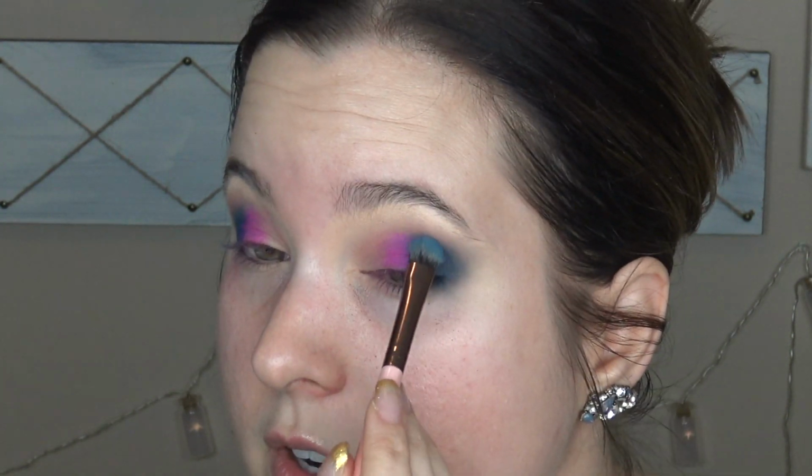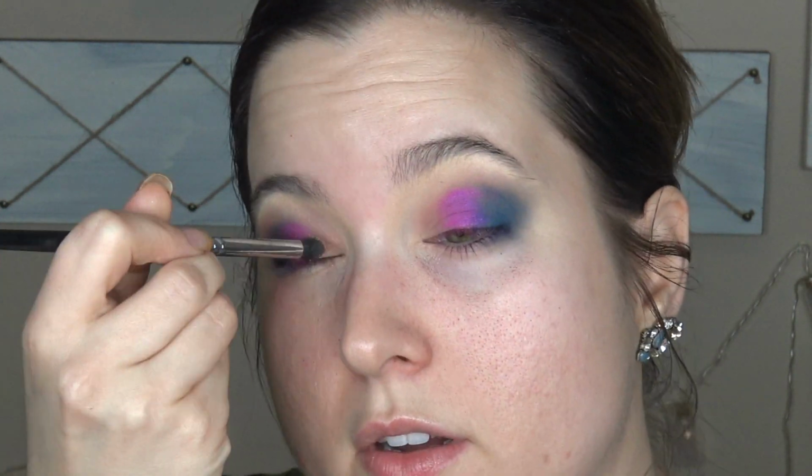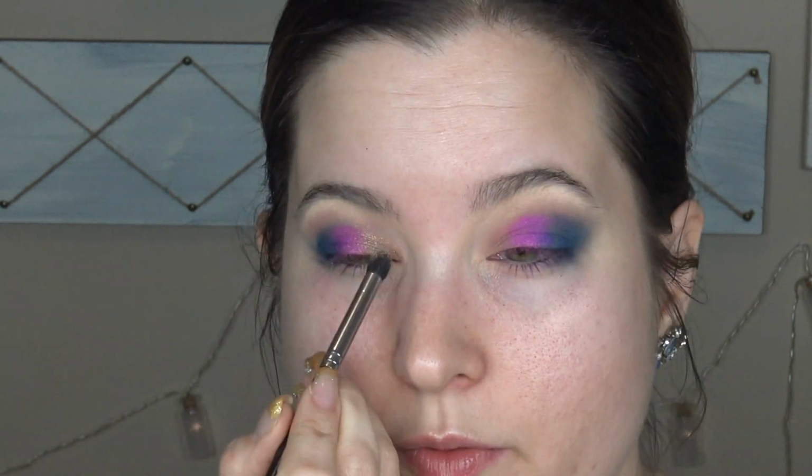There is some kick up in the pan. They are a little dusty in the pan, but that does not bother me. Now it's time for a little bit of that rare green gold color. Just gonna put it on this very little inner portion just for a little extra pizzazz. Okay, now the one thing I want to do is wet down this gold shade so it's a little bit more in your face.